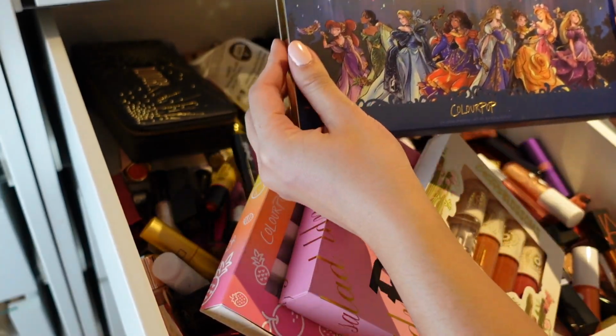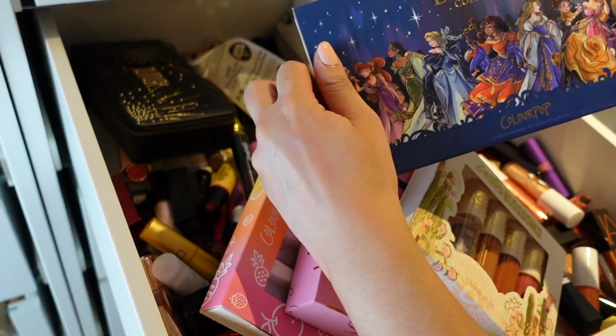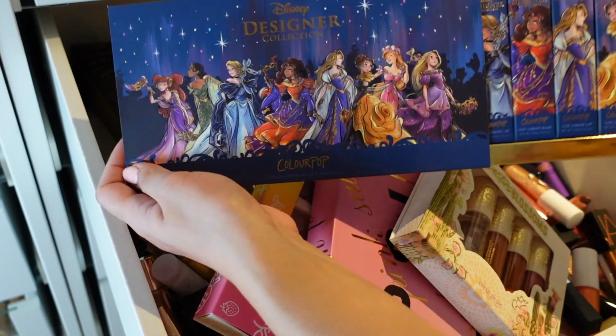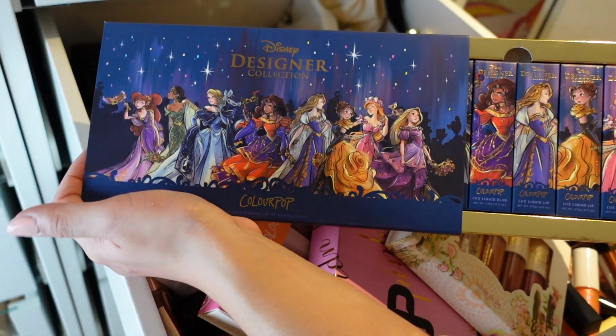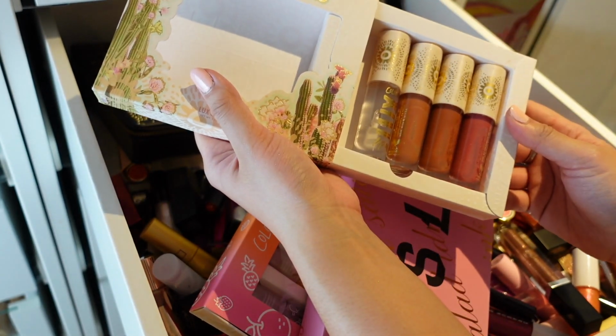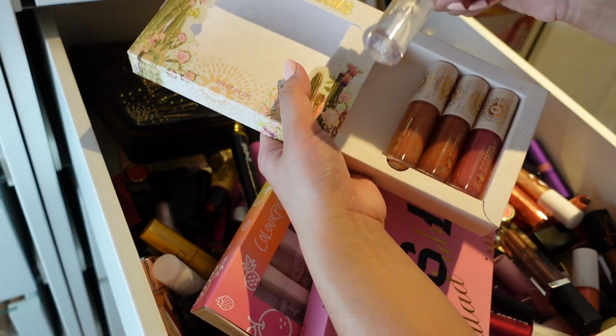Okay, so this is the designer collection when ColourPop collaborated with Disney princesses. This is how they look, so cute. I think I'm gonna give this away to my nieces because I just don't wear them. I'm gonna keep the blossoms because they're just so adorable. Oh my god, so cute. I'm gonna donate this though because I have so many clear lip glosses already.